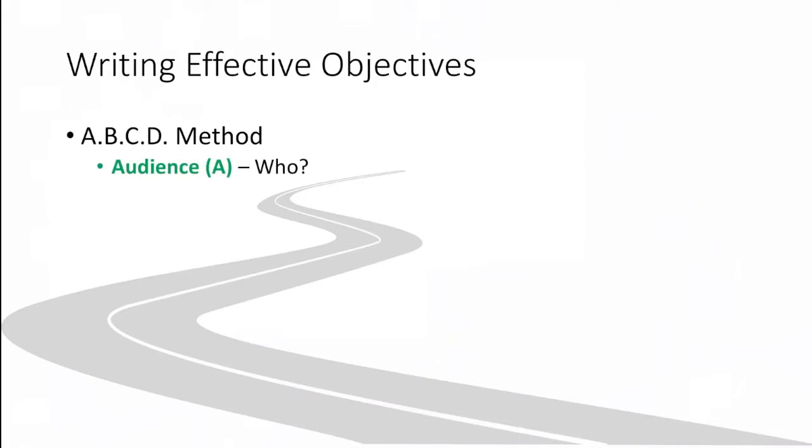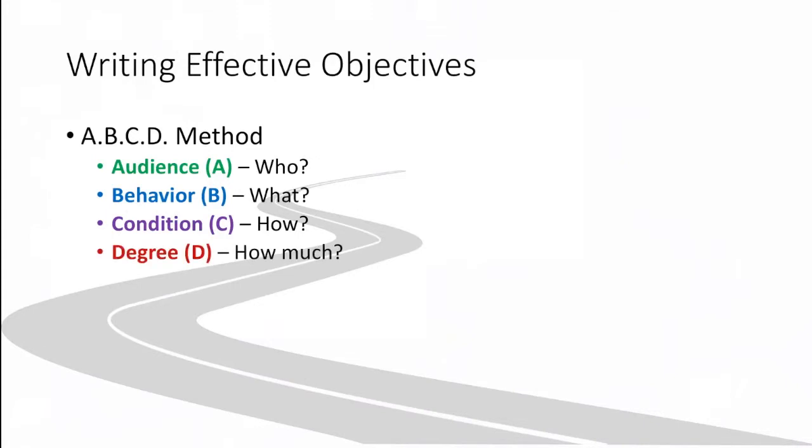It's where you think about who is your audience, what is it that you want them to know and be able to do, what conditions are they going to have to be able to demonstrate that knowledge or that skill, and how well, to what degree will they be demonstrating that learning. I'm going to show you an example.